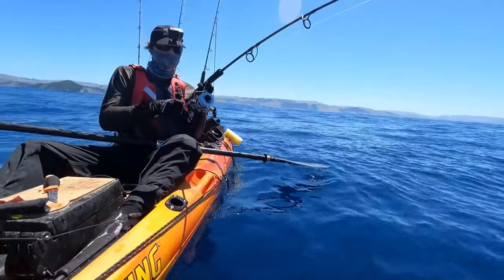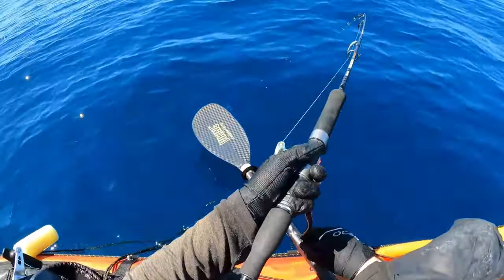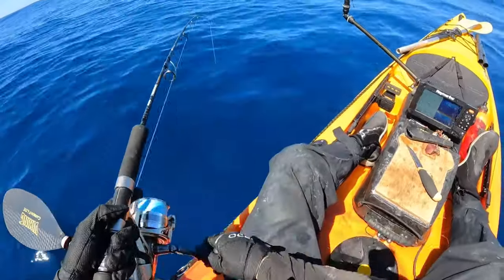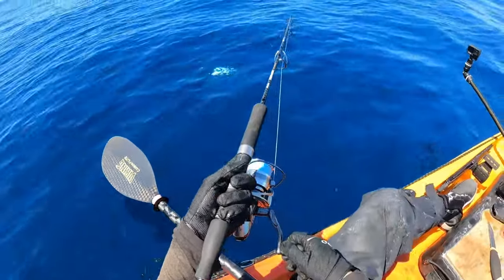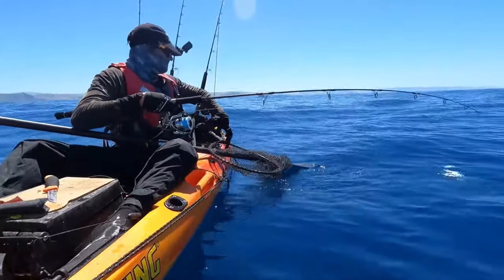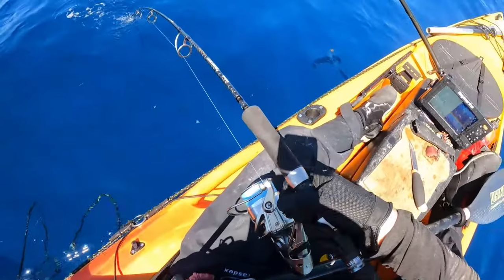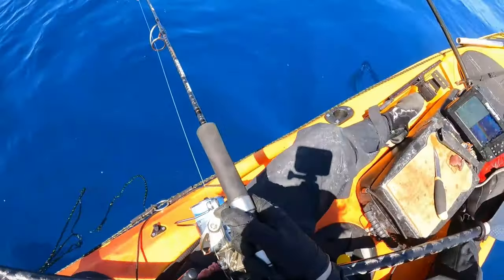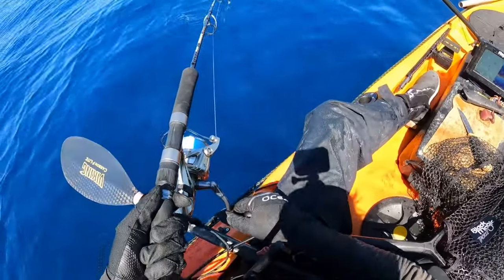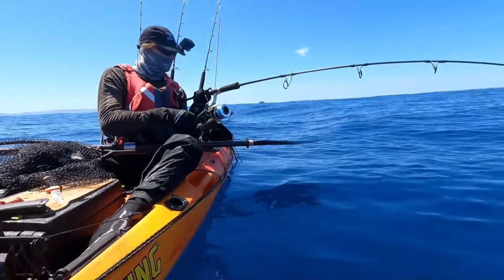Pretty sure they're albies. This one's done nothing at all. And it's bigger. There he goes. You can catch 10 on a boat for every one of these on a kayak, so. There he is.